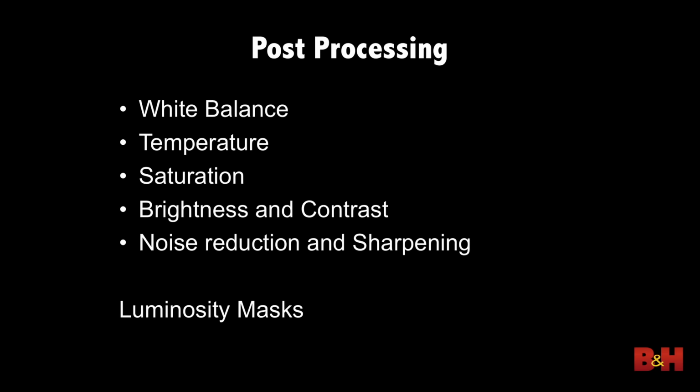You can use noise reduction, you can sharpen. When you get real crazy and you know how to blend, you can start playing with luminosity masks, which is amazing stuff, but a long learning curve. And that can get technical quick, but it's super helpful, and all the information is on YouTube for all this stuff.